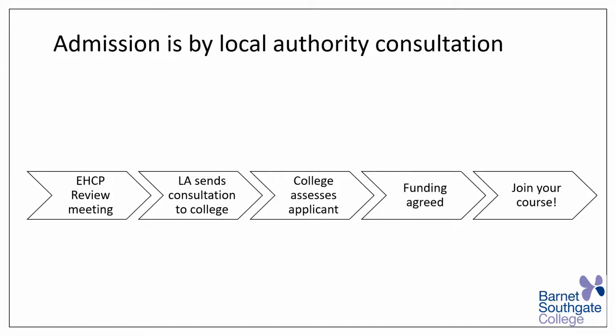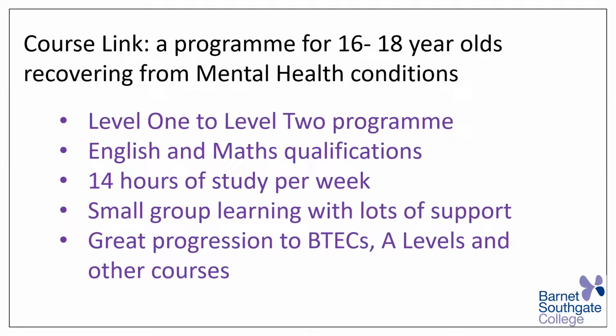Now, we don't have any feeder school, we don't have any preferred schools or preferred local authorities. Obviously, our two main local authorities are Barnet and Enfield, but actually we have students from Haringey, from Islington, and we have had students in the past from Kensington and Westminster. We even had a consultation from Ealing. So we work with quite a few local authorities, and we just look at consultations as they come in. We don't have any preference about which local authority the young person is from.